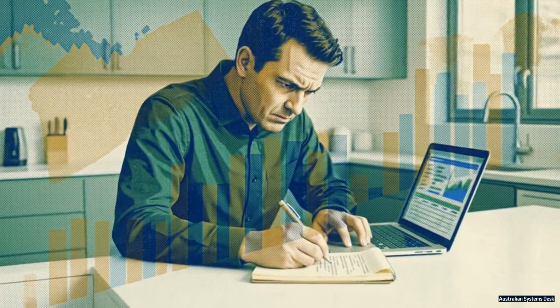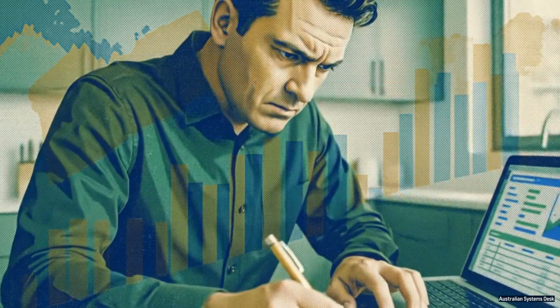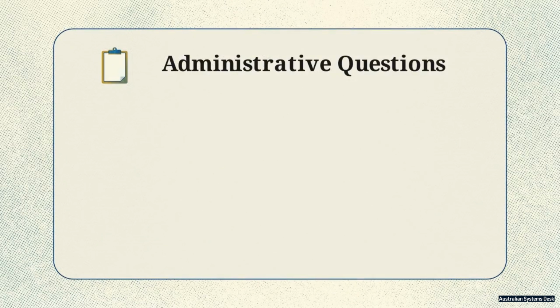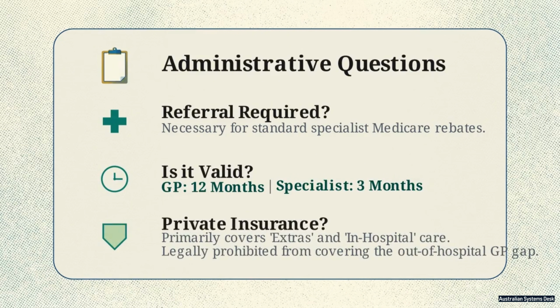Optimizing your healthcare costs requires you to act as your own financial advocate before agreeing to non-urgent planned care. This before non-urgent care checklist lists the critical financial questions you must ask your provider up front. Do you bulk bill? What is the total provider fee? And what is my expected gap? You also need to ask the administrative questions. Do I need a referral? Is it still valid? And will private insurance pay anything toward this specific service?